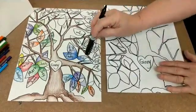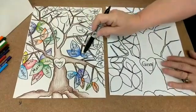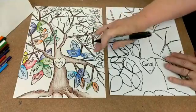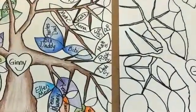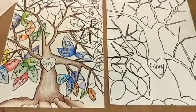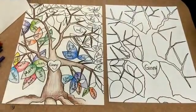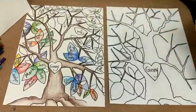I have a grandmother who was very special to me. She's not here anymore. She's up in heaven. And I always called her BB. So I just wrote BB on a leaf. And if you call your Nana Sophia, you might write Gigi. Her grandmother's name, she calls her Gigi. That's what Stella May calls me. So you can put the name on the leaf of whatever you call somebody.